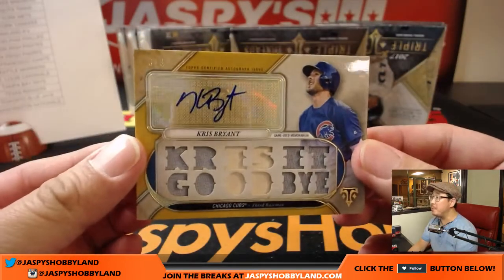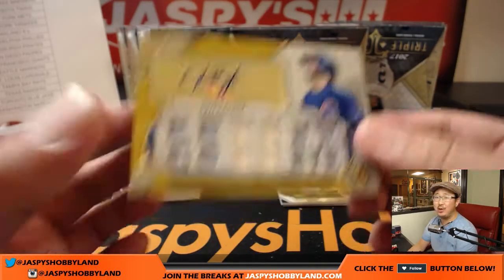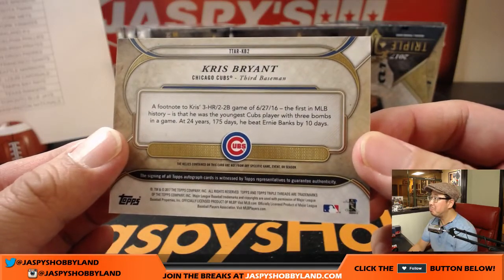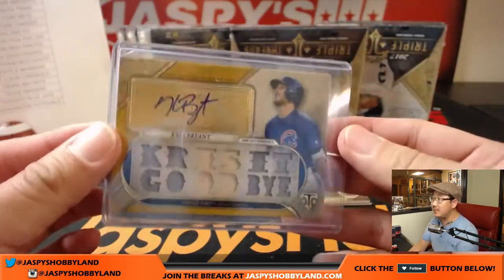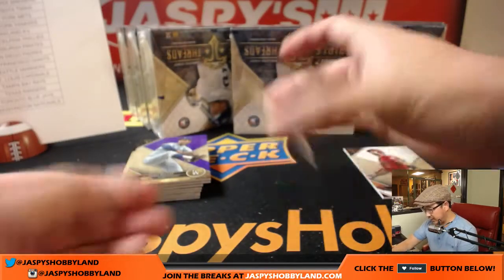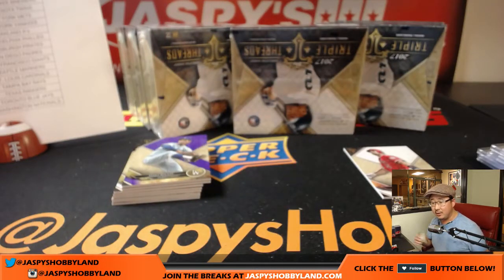Wow, autograph too. Triple relic and auto. 3 out of 9, Chris Bryant. Chris it, goodbye. Nice, beat Ernie Banks by 10 days on that little record. Where is the Chris Bryant going? That goes to Jeremy Tillman and the Cubbies. Nice one, JT. And behind Pools is a Brave, and it's Dansby Swanson, 6 out of 18. Youngster going to Linda.